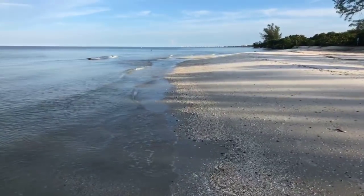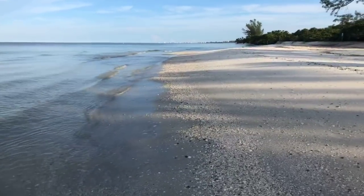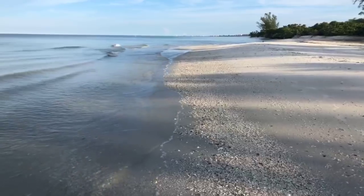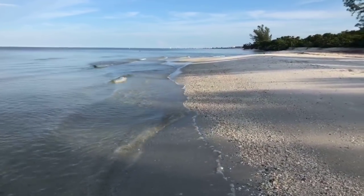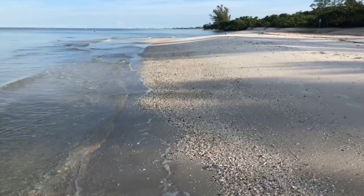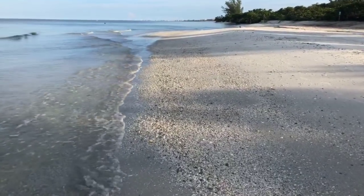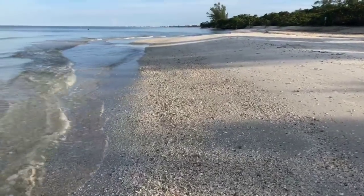Yeah, somebody's already walked along here. Beat me to the big shells, I'm sure. But you never know. It's very easy to walk by something. It's all about the way the light's hitting the shells in the morning. The light can play tricks. Those moon shells and murex shells can be hard to spot sometimes in the morning light.